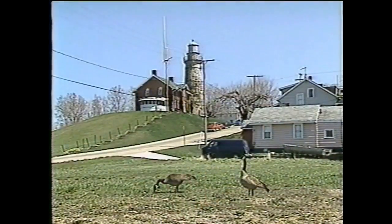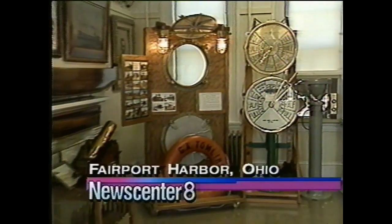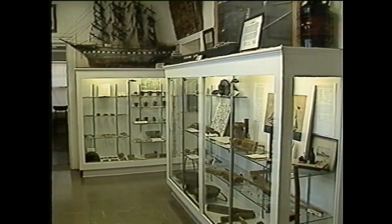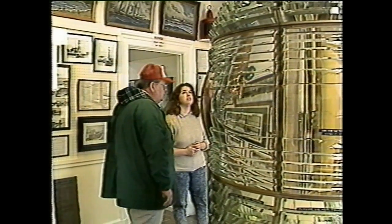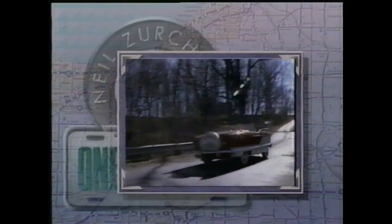Back on the road again, and our next stop is east of Cleveland in Fairport Harbor, and the Fairport Marine Museum and Lighthouse. This is one of the few lighthouses you can tour as well as learn just how big those lenses were that once magnified the light. This one weighs about 3/4 of a ton, and this is a medium-sized one. The lighthouses of Lake Erie, a pleasant springtime journey, and best of all, it's just a one-tank trip. I'm Neil Zurcher, News Center 8.